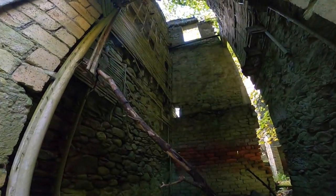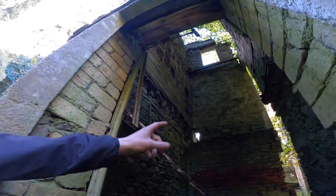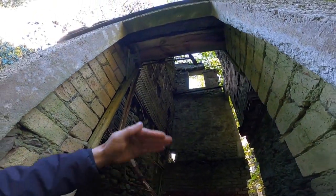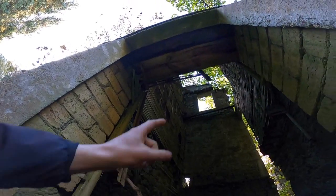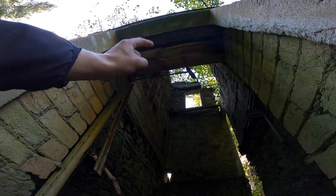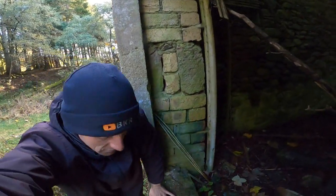Wow, this is insane, folks. I'm wanting to take a look in here. Wow, this is crazy. Just check it out. This is what would have been the stairway at one time, up the different floors, doors going out onto the different levels. But that top door kind of opening you can see, that's the one that would have taken you onto the roof. I'll just climb in this way, thanks folks.